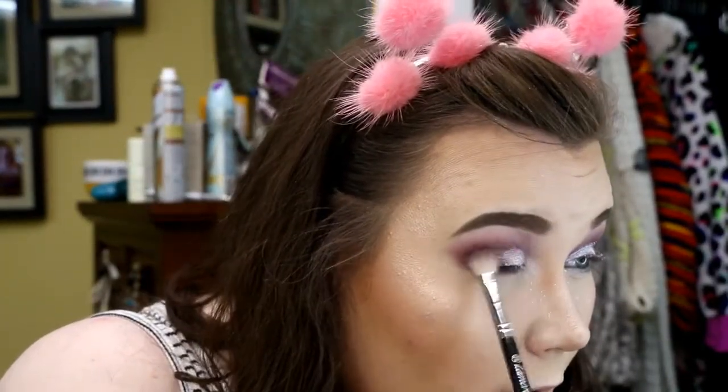I'm going to go in with this brush, no extra product, and I'm just going to blend out the sides. So is it my favorite eye look? No, but do I kind of like it? Yes. Do I honestly think I'm going to be happy with whatever I do today? No. Okay, Paige, continuing to mess with it is not going to make you love it more. So, actually, that does look really pretty.